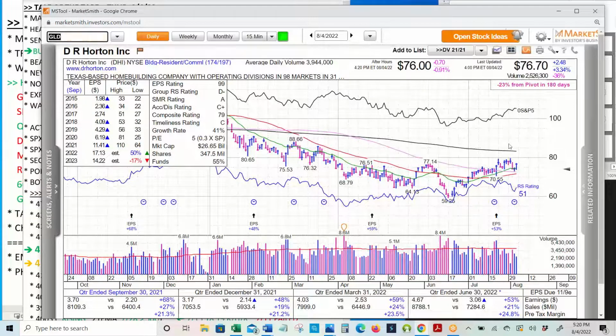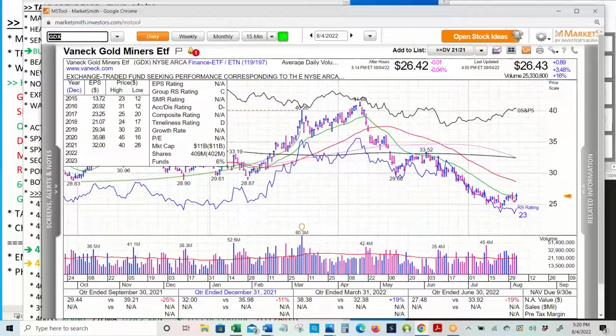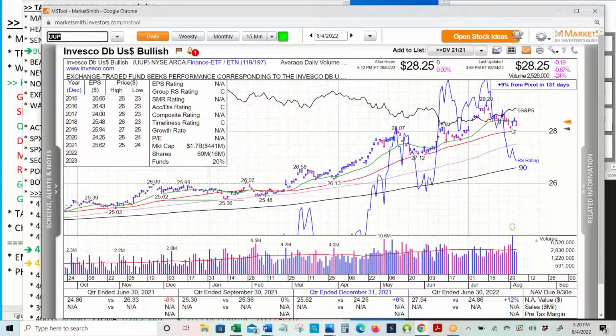GLD and GDX continue. Another one that wore me out under 160 here into the 50-day moving average on gold and GDX, trying to get above some key resistance here at the 21, closed right above it. And this coincides with weakness in the US dollar. While the dollar was strong, gold couldn't go anywhere. Even when it started to pull back, gold wasn't going anywhere, but it did start going after about the last week and a half. But you can see UUP got above the 21 yesterday, back below it today.